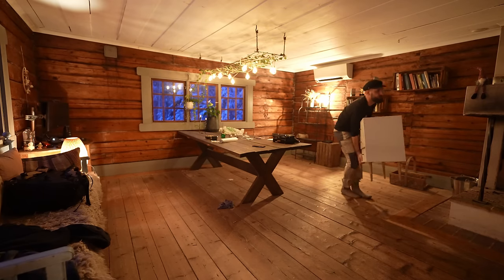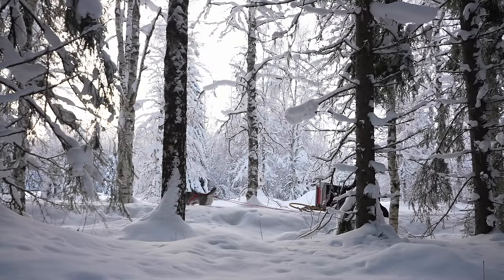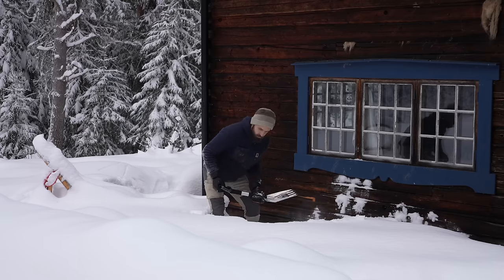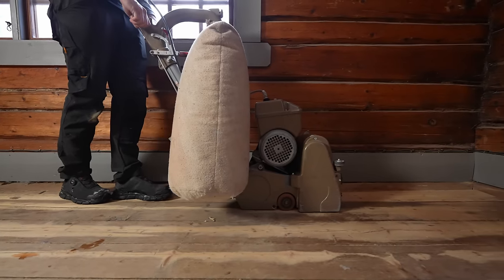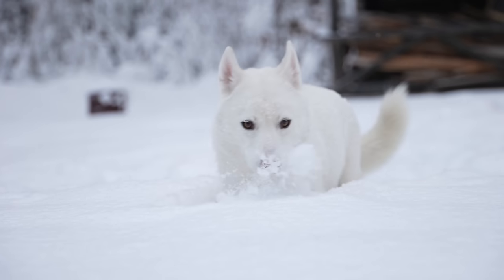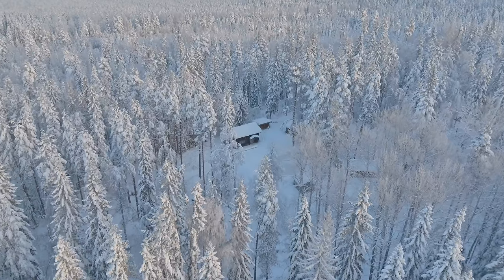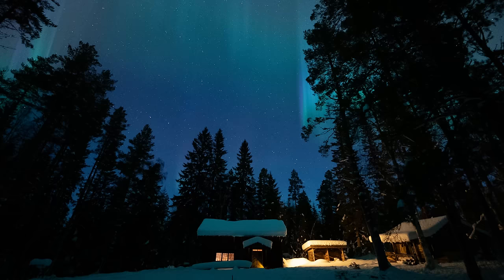Today, we're taking the next big step in our cabin renovation. But it turned out to be a bit more challenging than we expected. This log cabin is 115 years old and had a lot of surprises waiting for us.